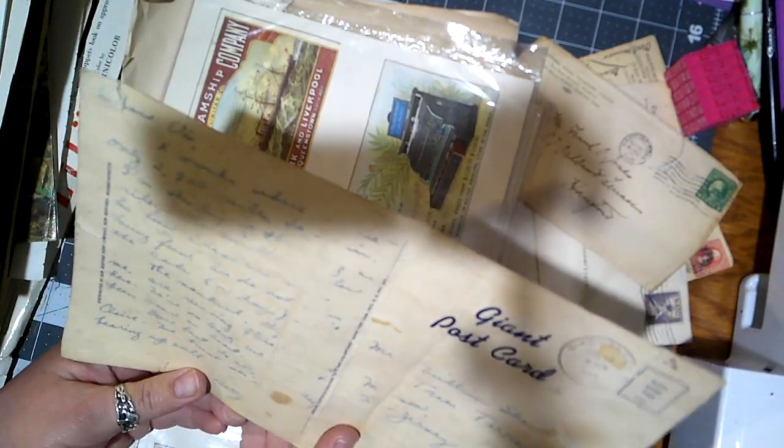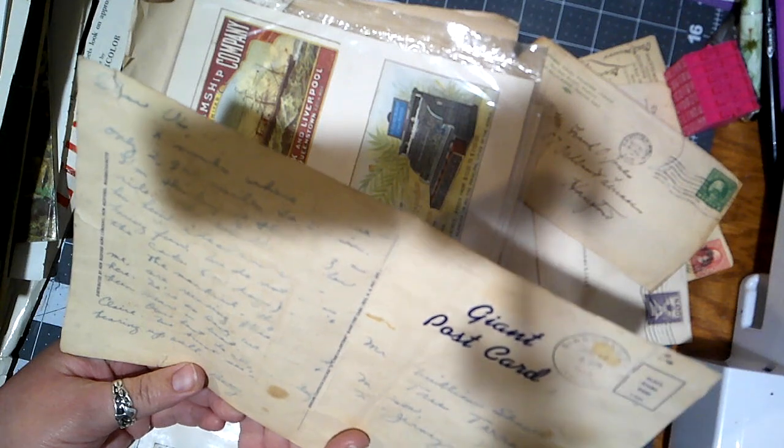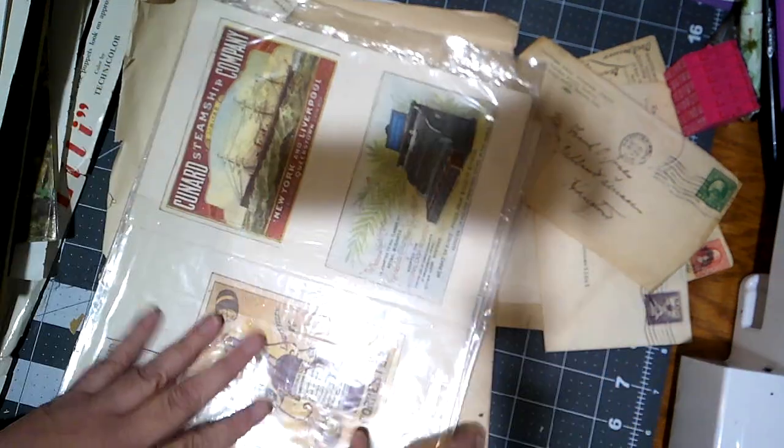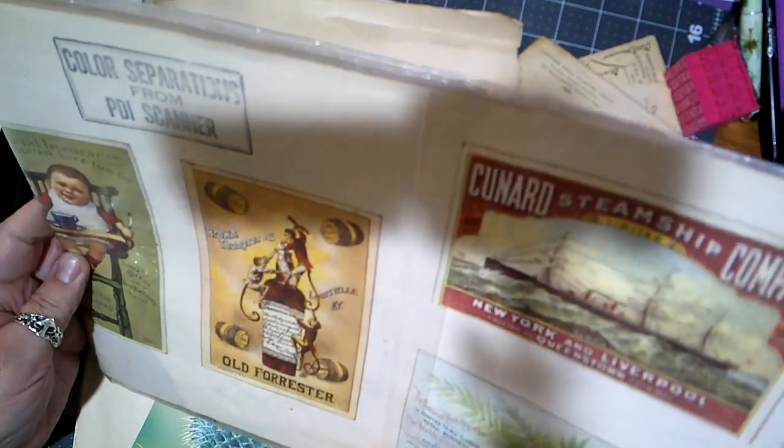And 1949 postmark. Very washed out writing. What in the world? Look at how long these are. So it starts here.